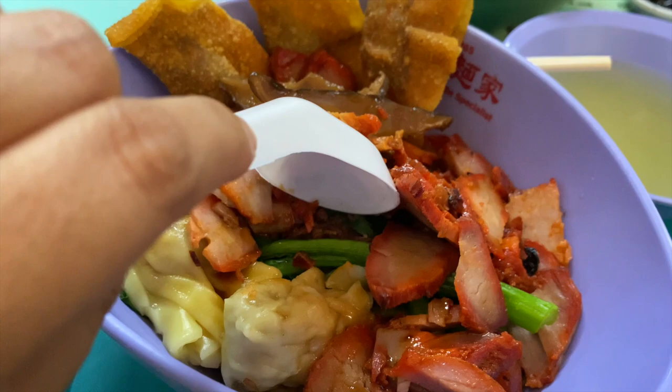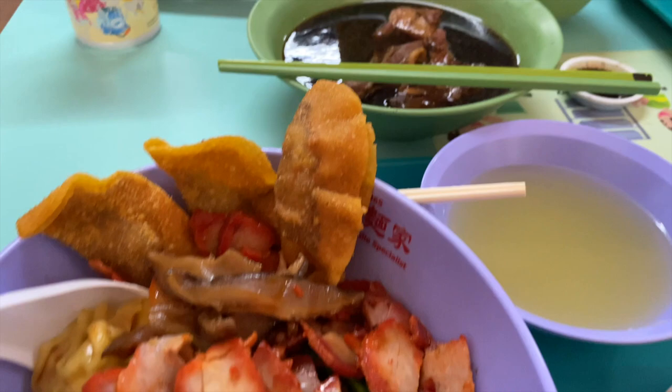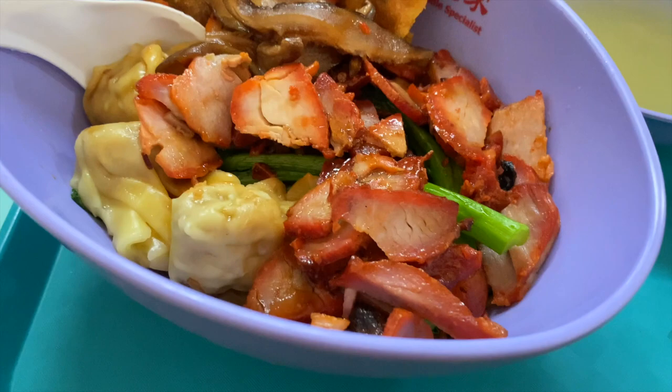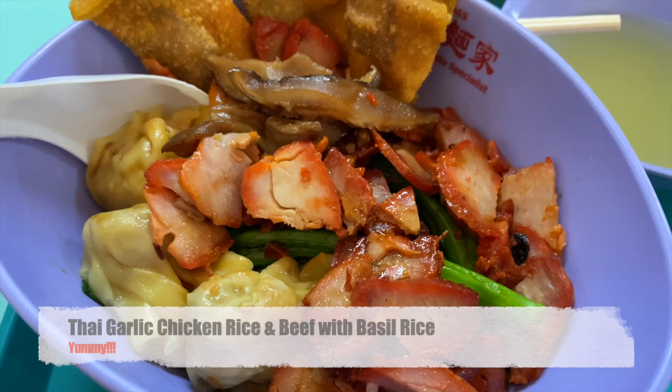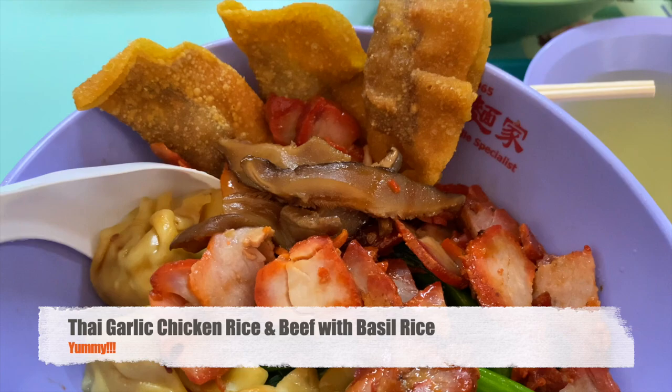Let's try it. Mukha naman siyang masarap, but if I were to choose food for my lunch, hindi ito yung pipiliin ko. Like what I said, si Daddy din ang adventurous when it comes to food between us. So ako, lagi ko lang in-order is chicken rice, garlic chicken rice sa Thai food, and beef basil rice, yun lang. So, yan. Let's eat.